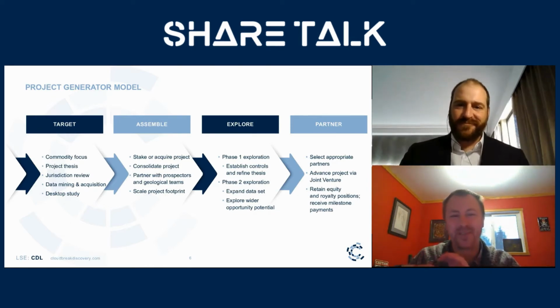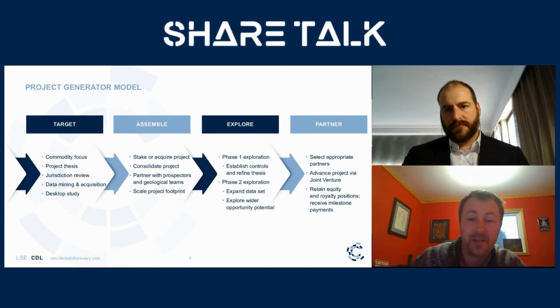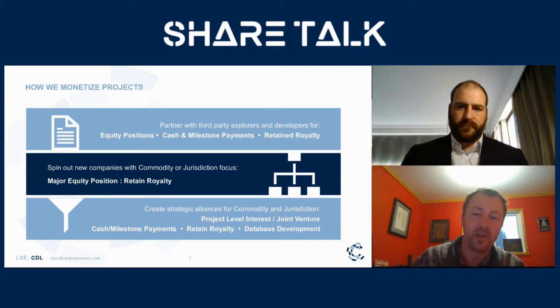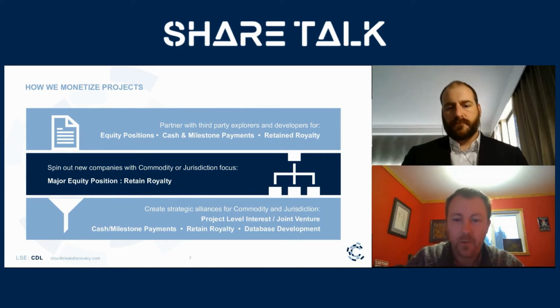Anyways, from that exploration phase and data collection phase, we move on to the partnering phase, which is really where the project generator model differs from your traditional junior exploration company. Partnering, monetizing, it's one and the same. It's bringing someone else in to take on part of the exploration risk and us getting part of that discovery potential at the same time through an equity ownership. And the first method, very standard and well known across the board, is the first tranche that we operate within here. It's the option, joint venture, or flat out sale of an asset type model.